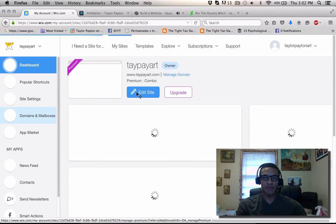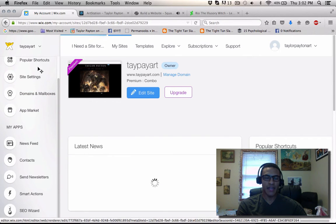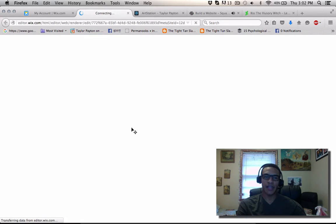And once I'm in here, I just go to Edit Site. I mean, obviously there's all this nice stuff on the side. You can have your site settings and your stuff on the outside, but to get to the meat and the bones of the site, you're going to have to actually go in and edit it in Wix. So just a couple hops through a couple different interfaces to get here.